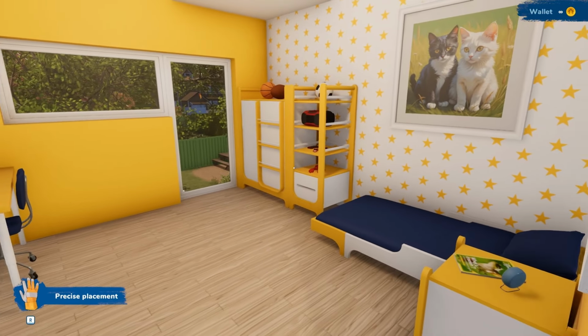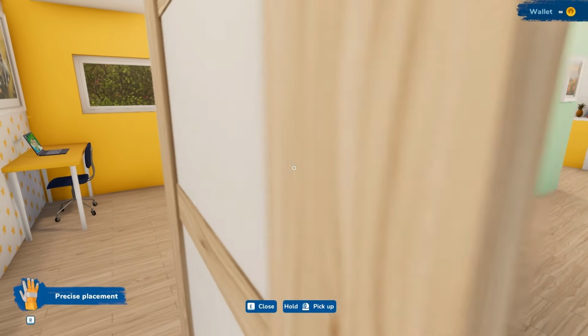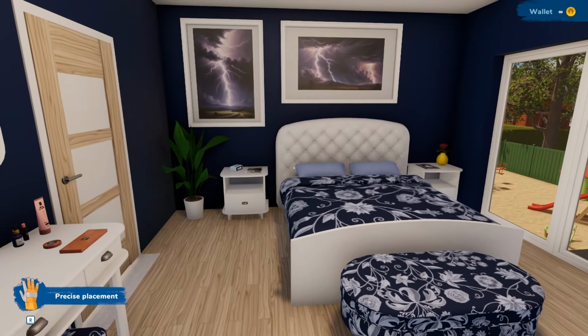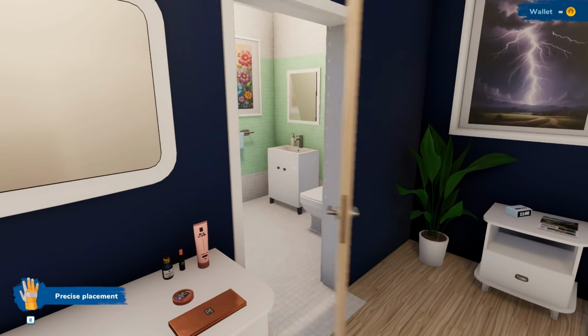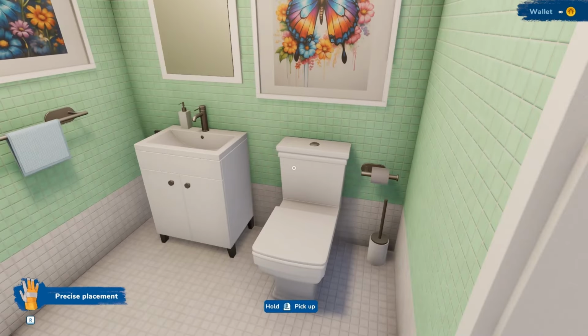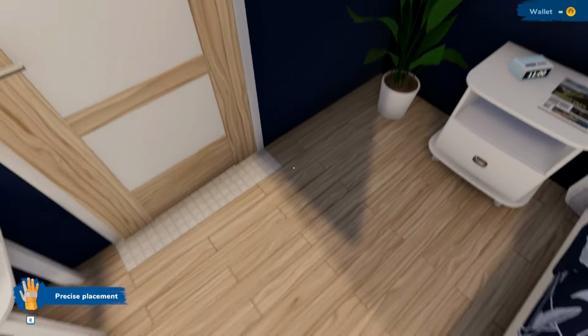Here we got the bedroom in a nice bright yellow color with some hints of blue. Perfect for any kid. And here we got the master bedroom. We got a little makeup table. And here we got a cute little bathroom with even a washer dryer. A nice minty green. There you have it.